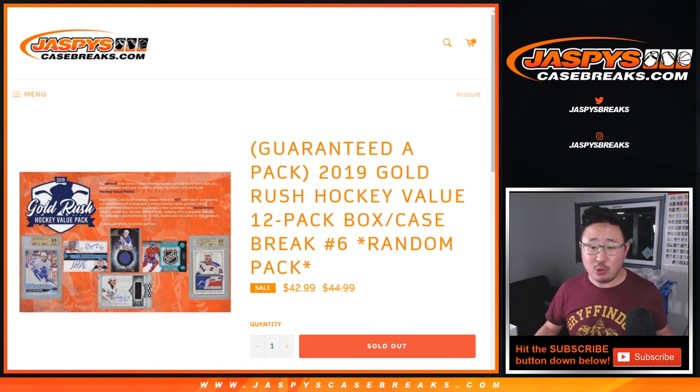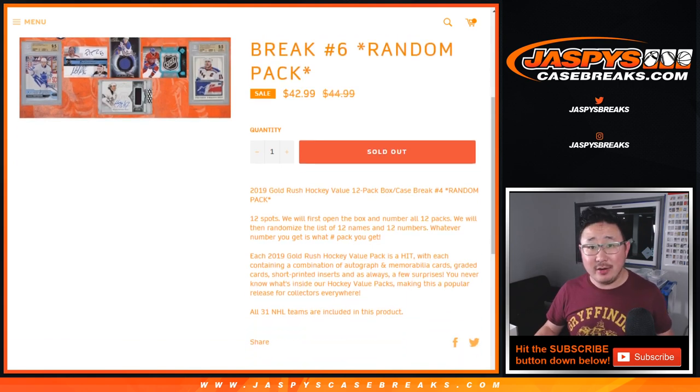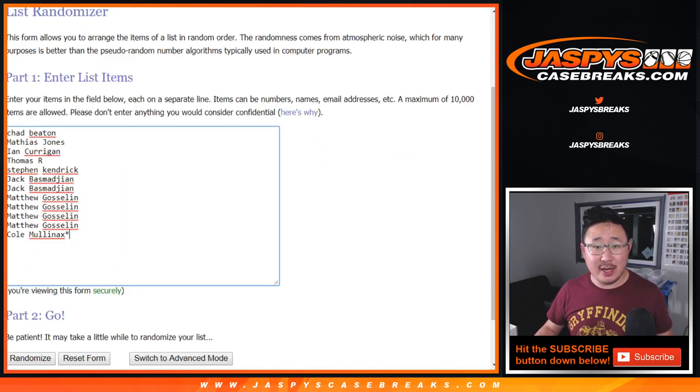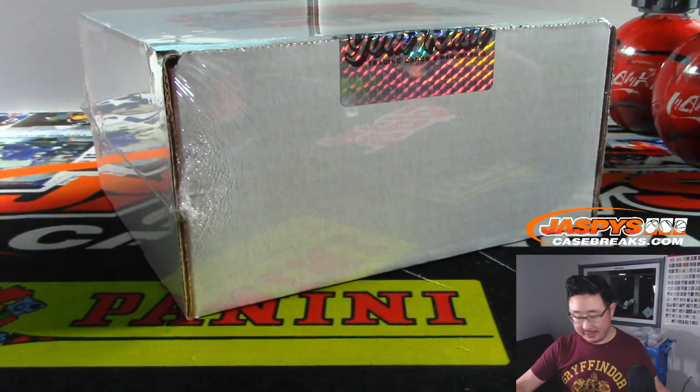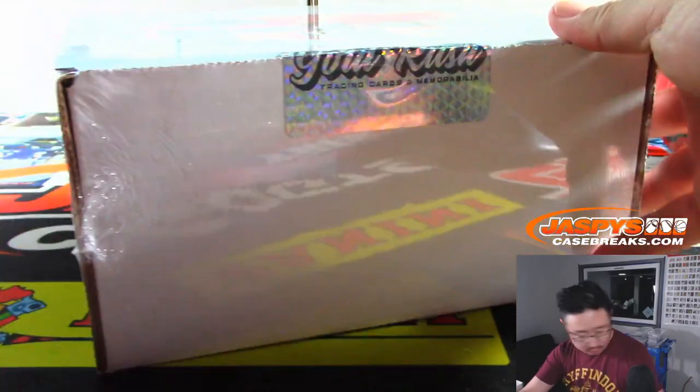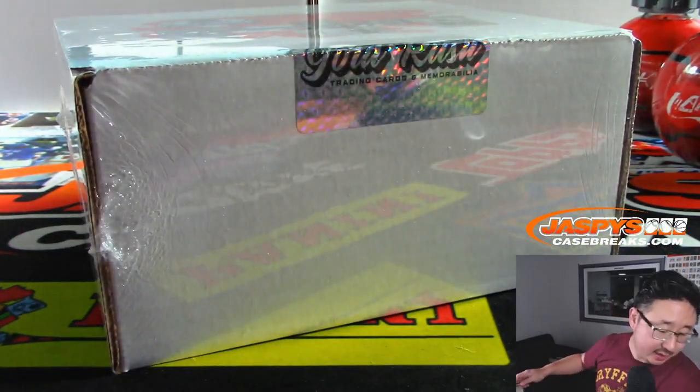It's a one case break, 12 packs inside. It's a random pack break number 6. Open up the case right here, number the packs, then we'll randomize your names, and we'll randomize the numbers 1 through 12, match you up to a pack, and then rip the packs and see what you get. Good luck.